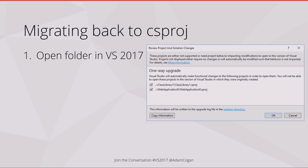So anyway, if you have the existing files and you've gone early, this will happen. You'll open the folder and this will pop up. It says, hey, you should review your project and solution changes. These projects you've done are either not supported or they need project behavior impacting modifications to open this version of Visual Studio. There's no apology in here. Projects not displayed either. You wouldn't know that you think you've done something wrong and you press OK. You just think, oh, I just read an error message. You don't know that that's going to go and convert something.